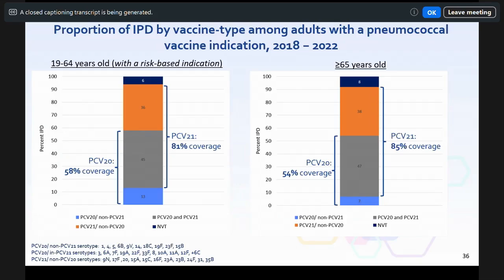These graphs show the proportion of IPD by each vaccine type among adults with the pneumococcal vaccine indication in 2018 through 2022. Adults aged 19 to 64 years with a risk-based indication are shown on the left, and adults aged 65 years and older are on the right. PCV20, non-PCV21, shown on the bottom in light blue, accounted for 7 to 13% of IPD in these adult groups. PCV20 and PCV21 in gray accounted for 45 to 47%, while PCV21 non-PCV20 in orange accounted for 36 to 38%. Finally, non-vaccine types in dark blue at the top accounted for 6 to 8% of IPD. So PCV20 provides 54 to 58% serotype coverage among adults with the vaccination indication, while PCV21 provides 81 to 85% serotype coverage. Next slide.